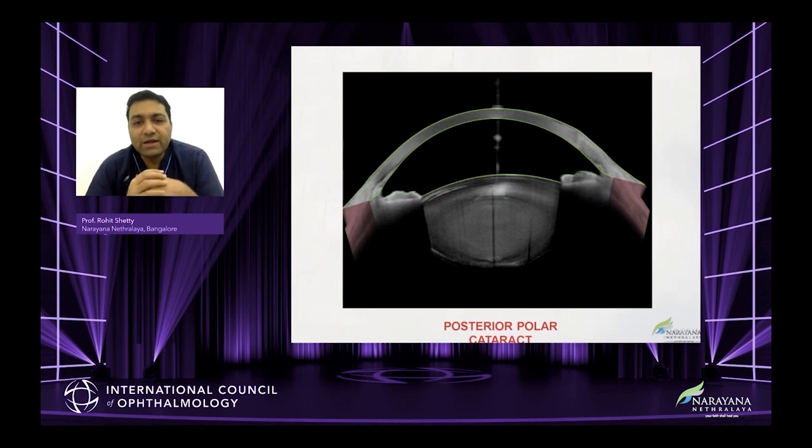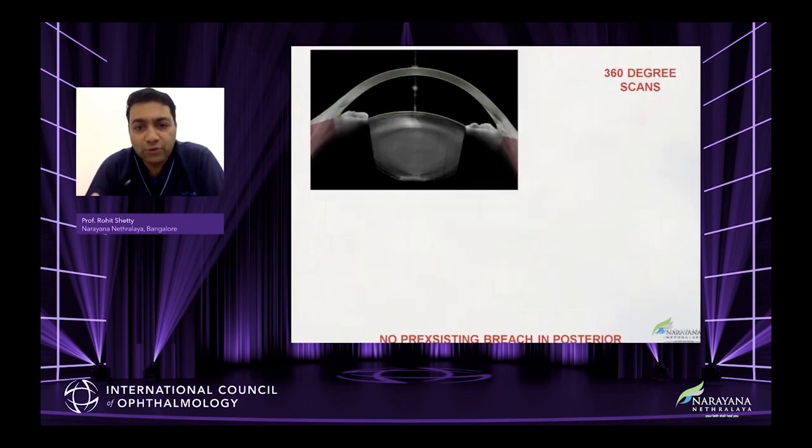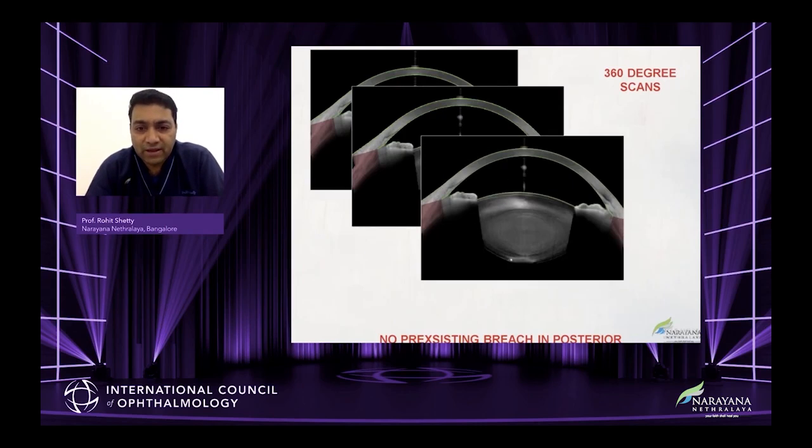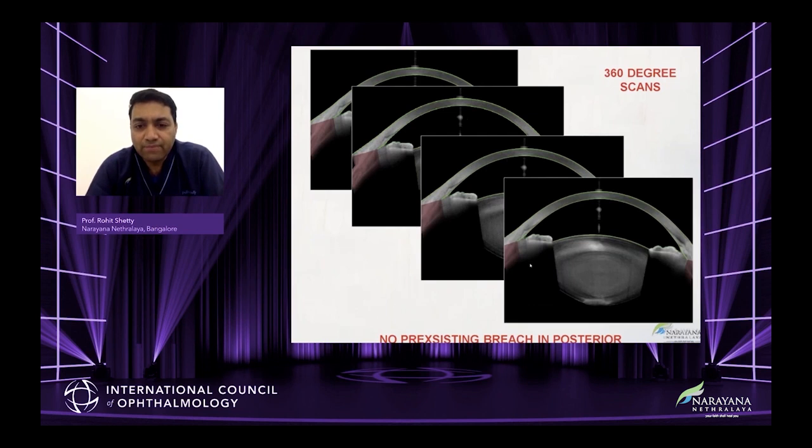There are times when you can also enter the axial length manually, in case you're not getting it, you can take it from any other immersion-based biometry and enter it. The posterior polar cataract, again, is where the challenge is, and sometimes it's very useful for a cataract surgeon to know whether it is truly a posterior polar with a breach, or just an opacification. For example, in this case, you can see that it's an opacification, and you don't see the breach here.